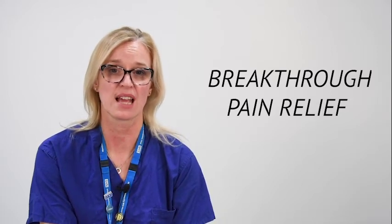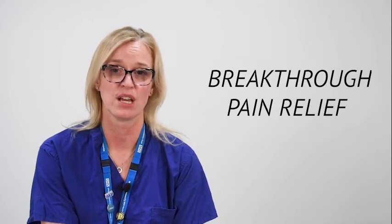If you need that just extra little top up of pain relief, you must ask the nurses on the ward. It's really important that you have enough pain relief on board, because if you're too sore to cough and too sore to get out of bed, everything that we've just talked about for the last half an hour will be a complete waste. Pain relief is the key to be able to get out of bed and cough and take deep breaths after your surgery.